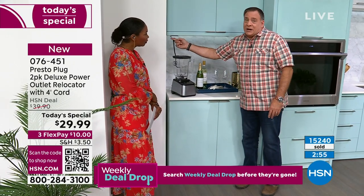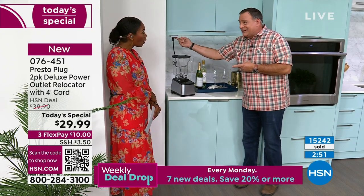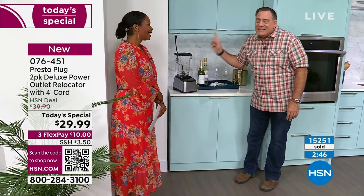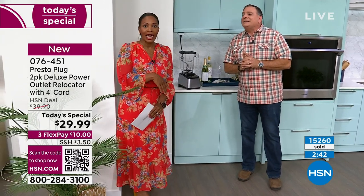And this, you want to talk about expensive jobs? Under the counter lighting, and God forbid you try to put in outlets under there. How much money that's going to cost you? Trust me on this one. This is the easy way and the inexpensive way to do this. And it's something that you can do. You don't have to have a handyman come in.